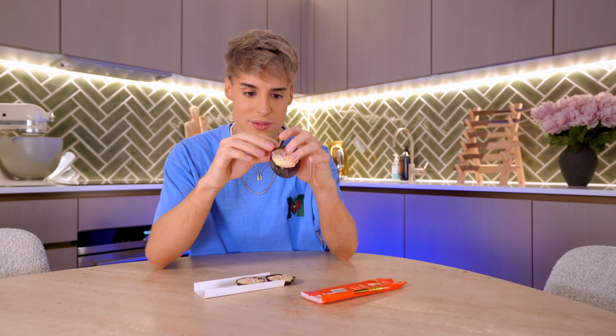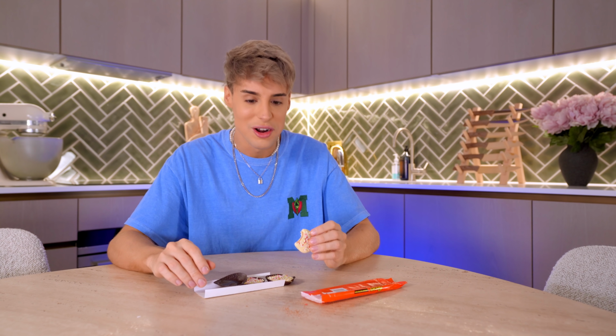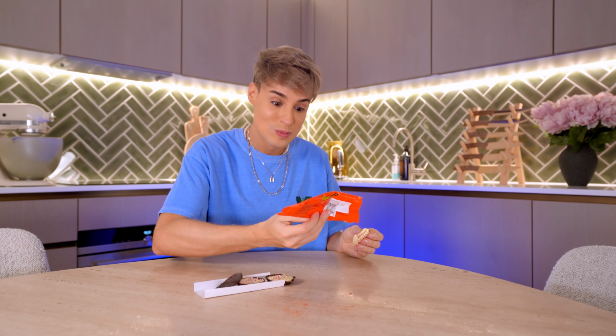Oh, these are very satisfying to peel off. I think it's because they cool down in the air. Ooh, the sprinkles are crunchy. They need to make this.